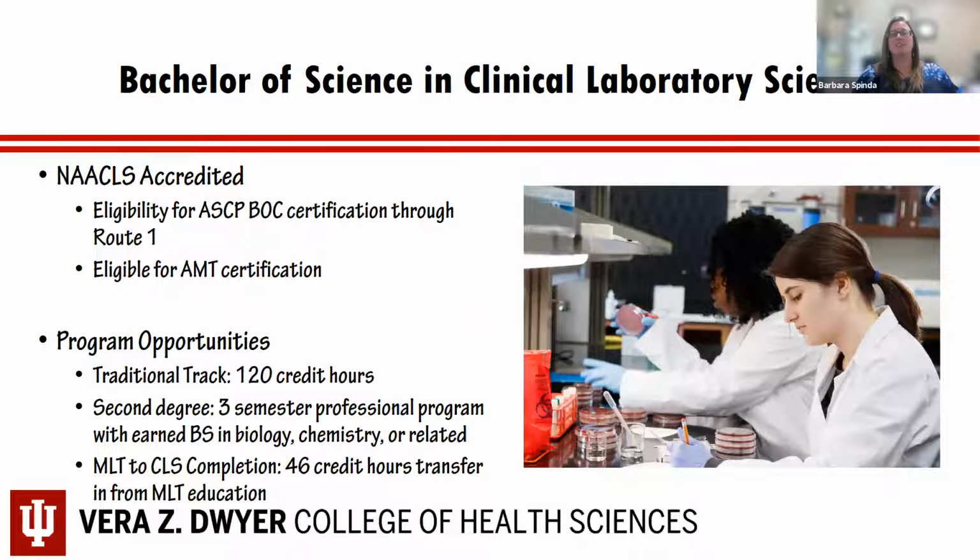The Bachelor of Science in Clinical Laboratory Science at IU South Bend is the answer to this need. The program is accredited by the National Accrediting Agency for Clinical Laboratory Science, also known as NAACLS. And as an accredited program, graduates are eligible to take the national board exams through the American Society for Clinical Pathology Board of Certification and the American Medical Technology.